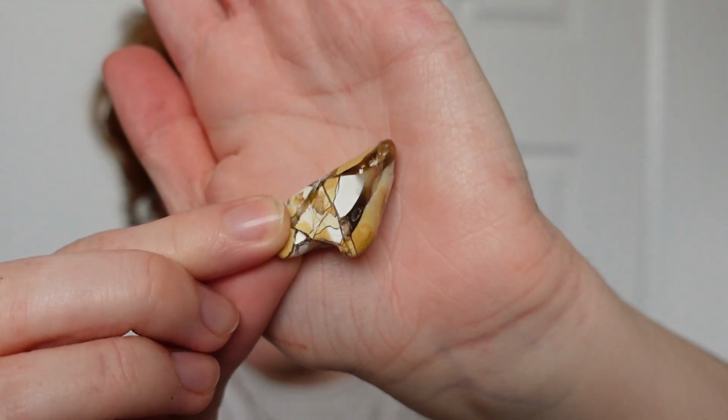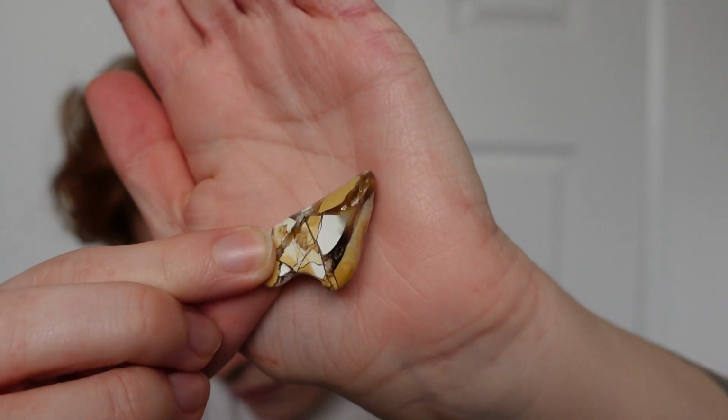I also love that they included a little gemstone. This is the Mookaite crystal. I'm probably pronouncing it incorrectly, but they included on this little information card that it is found in the Mooka Creek area in Western Australia, and it's one of Australia's best known gemstones due to its colour and patterns.